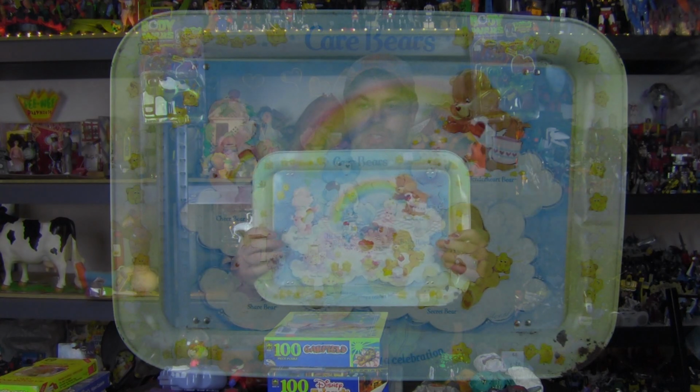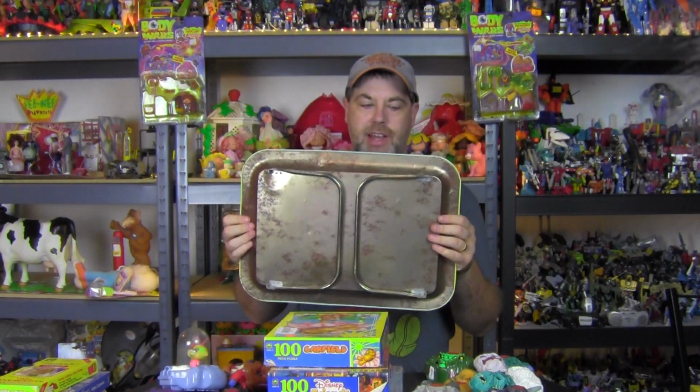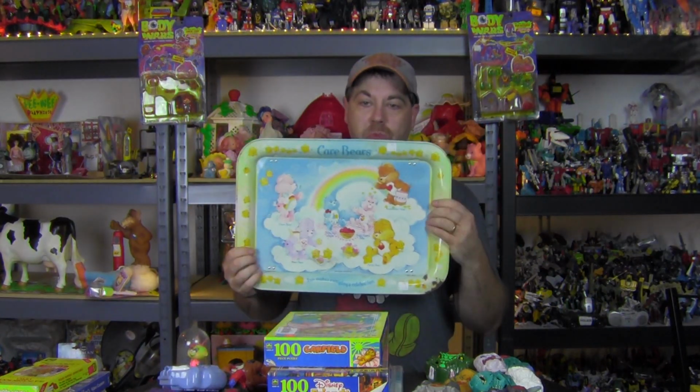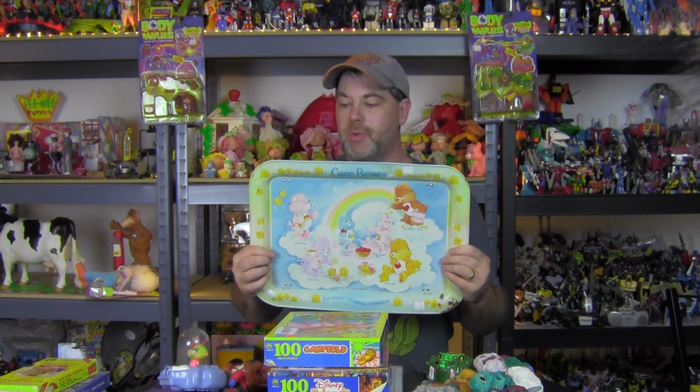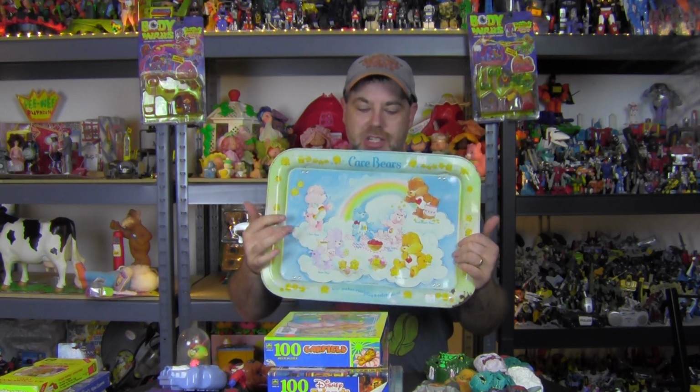We found this Care Bears TV tray. It's kind of beat up. It's bent. It's got a large bend right here. The back's kind of toasted, but the front of it displays really nicely. And we've got a ton of TV trays. One of these days we're going to show you guys all the TV trays we have. But that was kind of cool to find, the vintage Care Bears TV tray, because you just can't get TV trays anymore, which is very sad.